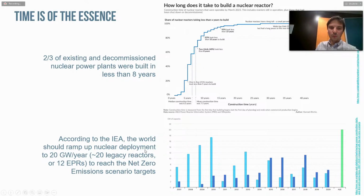What we need to do. So on the topic, what has been done and what we need to do. If you look at the International Energy Agency net zero emission scenario, I don't know if you guys know about it, but it's actually a very nice document. They show that nuclear power has to increase in terms of capacity at the rate of 20 gigawatts installed per year. And that's about 20 normal reactors and about 12 of those new EPRs. That's something we're not anywhere close to.